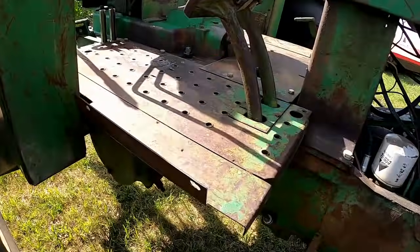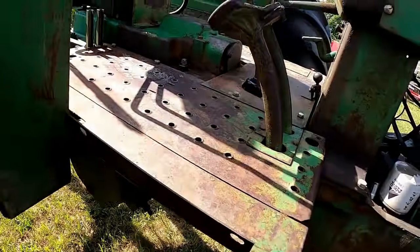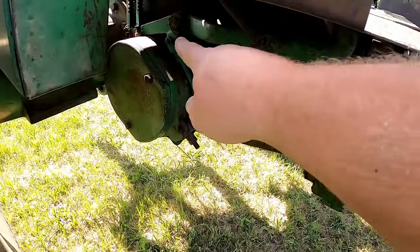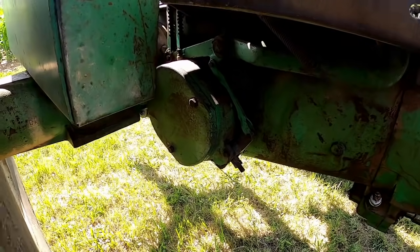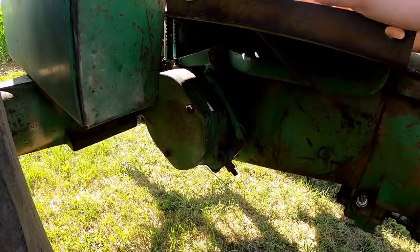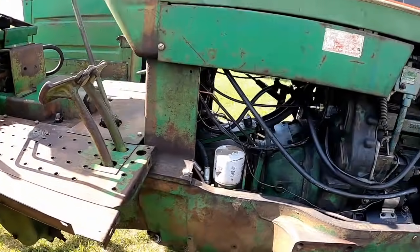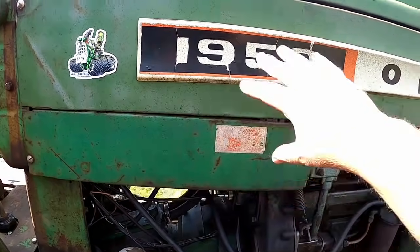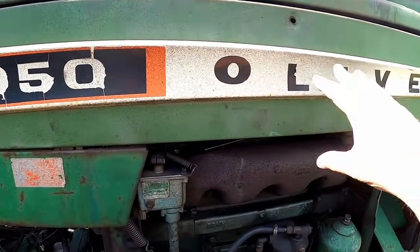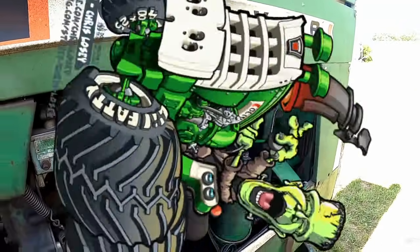As we can see on Herman here, the brake pedals come down through the floor and have a pivot back here. One works the right brake, and then the shaft that goes through the transmission works the left brake. The 1950 fuel tank goes in and goes up over the engine here, because there was room for the air cleaners up front, even though it has dual air cleaners.